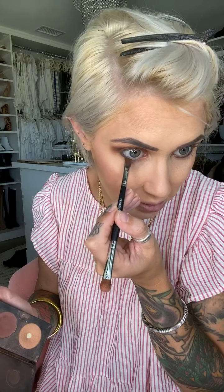Thank you. I have the Nonsensical Manipulator. I love how the shimmers. Yes, absolutely. I'm going to show you guys a trick too to clean up your under eyes if you get any eyeshadow anywhere where it's not supposed to be.